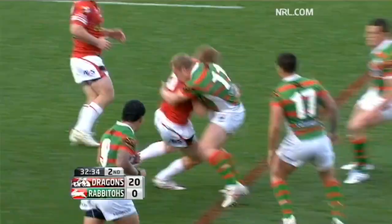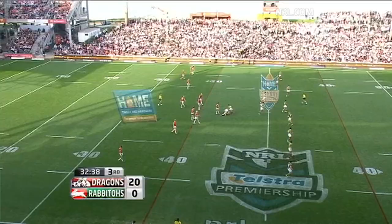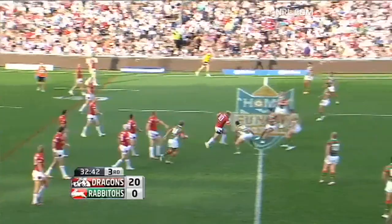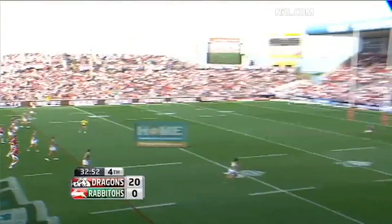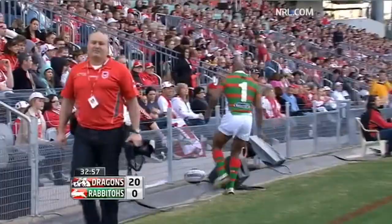Michael Raymond did a great job to come up with the inside tackle. No doubt he had a second grab. That's in the past now as the Dragons, through Michael Raymond, take it over halfway. Big fella met with an enthusiastic line of defence, including Luke Burgess, and now Fien from dummy half drives it again. It'll find the line this one. There's a stoppage coming up.